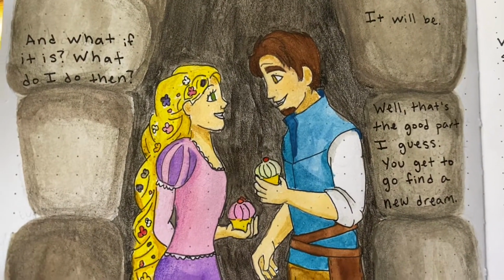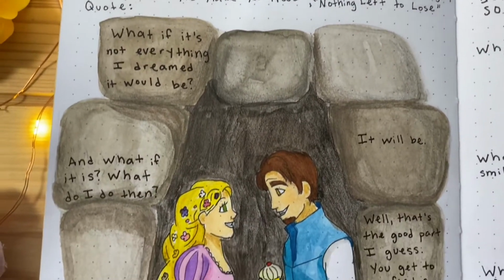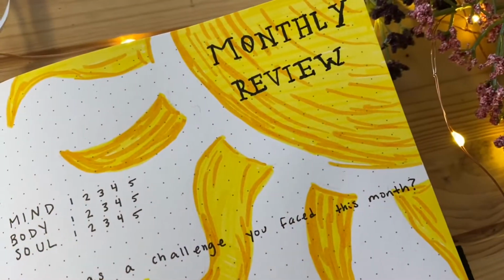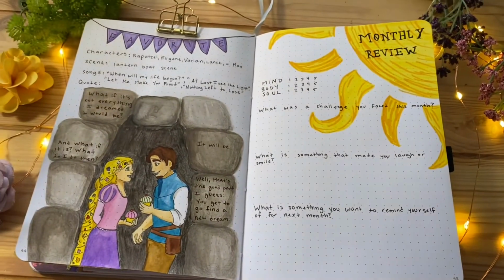And I love this quote because it reminds us that it's okay if your dreams change. It doesn't mean you've given up or have nothing else to live for. You can always go find a new dream. Anyway, I'm super happy with how this painting turned out. I think it's so cute, and I'm happy it's in my journal.